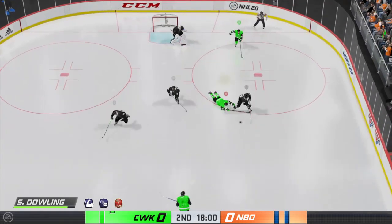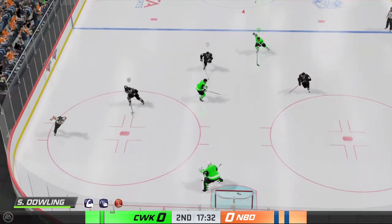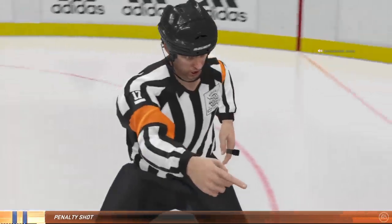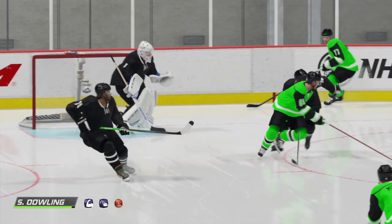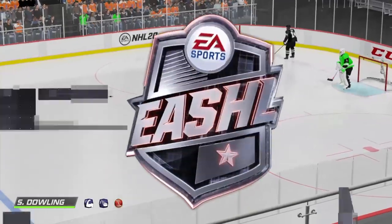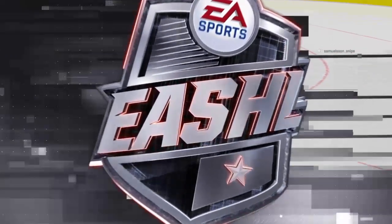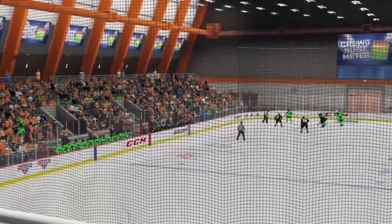Scoops up the puck now. Receives the pass. Sends it across. Here's the call. Penalty shot on the way. Kong's ready for the penalty shot. Huge stop right there. Shuts it down. Take that stuff away from here. Only two guys moving on the ice. One of them makes the shot, but the goaltender comes up large.